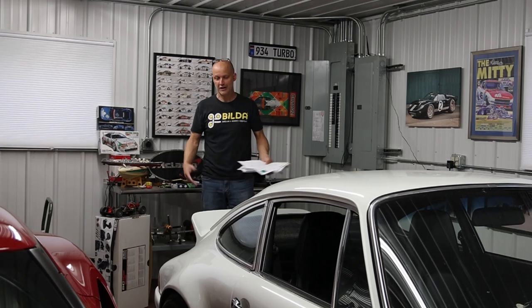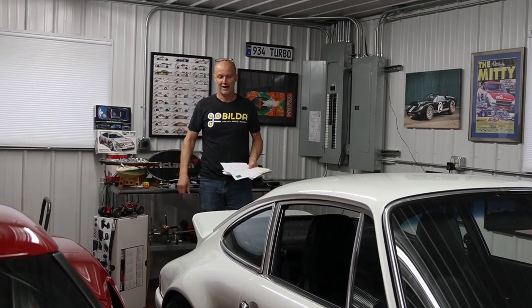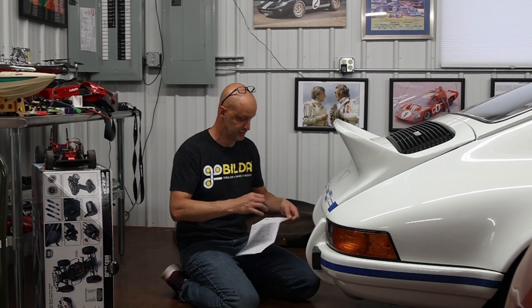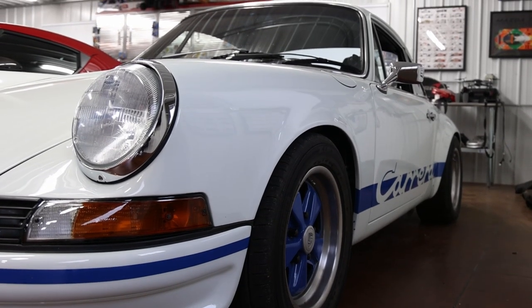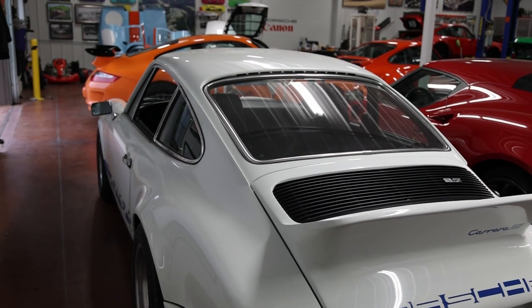A lot of people sometimes look down on backdating cars, and I love backdated cars. Now, granted, would I love to own a real '73 Carrera? Absolutely. I'm not a fool. But I love the look of the Carreras, and what are Carrera RSs now? They shot up and then they kind of dropped back down, but I think they've come back up, for $750,000 to $800,000, depending on overall condition.